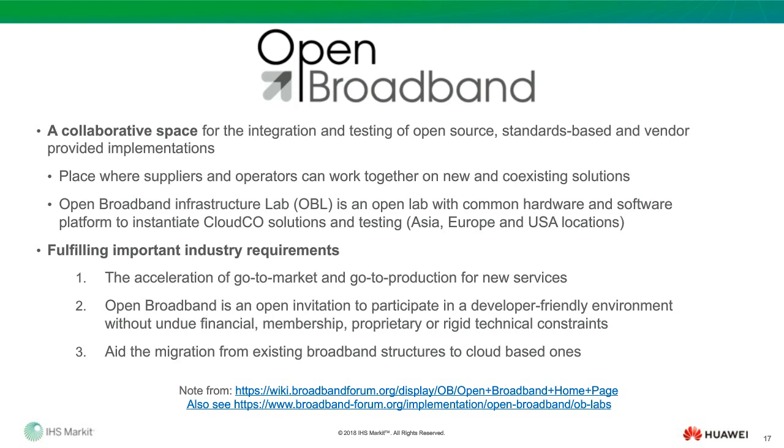So the suppliers and operators can work together on new coexisting solutions, on the integration and testing of open source, standards-based, and the vendor-provided implementations. All right, and in a few minutes now, we're going to talk to and have an example of how open source and standards are working together.